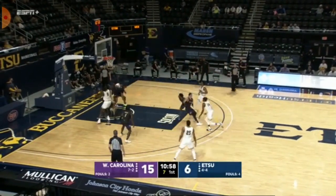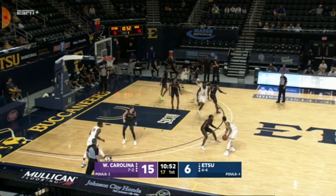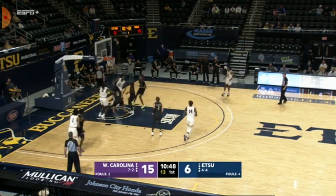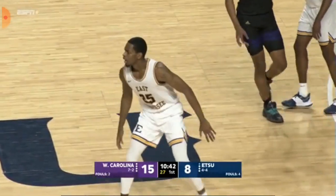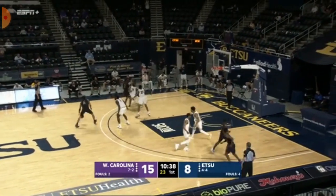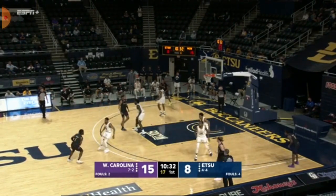ETSU is down 9. Sorrell Smith, right elbow jump shot, clangs off the front of the rim. Bonnie Patterson just inside the three-point arc with the rebound. Second chance for ETSU. Ladarius Brewer, a Euro step, and goes glass. Beautiful touch on the finger roll. Set play out of the box set, ATO.